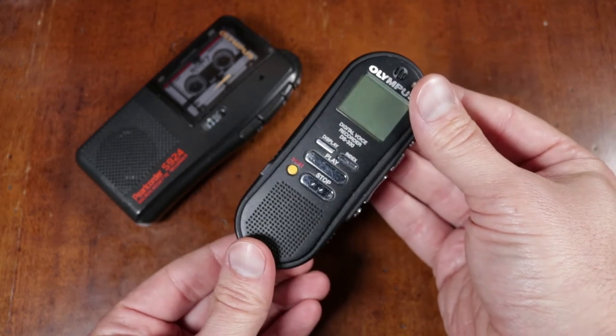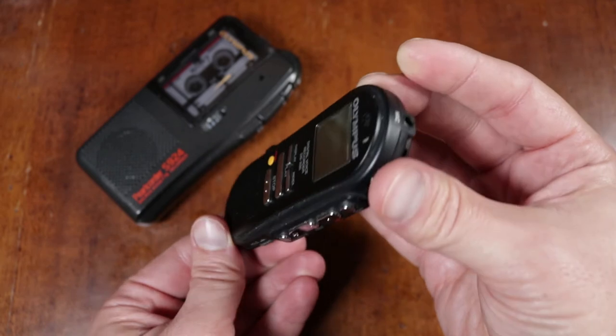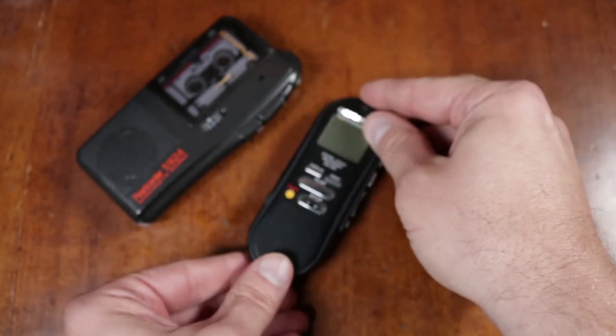Most actors find digital recorders to be harder to use sight unseen. The buttons are smaller, and sometimes they're just so close together that you think you're pressing one, but you catch the one next to it by mistake. Some also have double functions. You gotta press them twice to get the function you want, or you gotta press and hold. If you do the wrong thing because you can't see the buttons, it'll really mess up the performance.